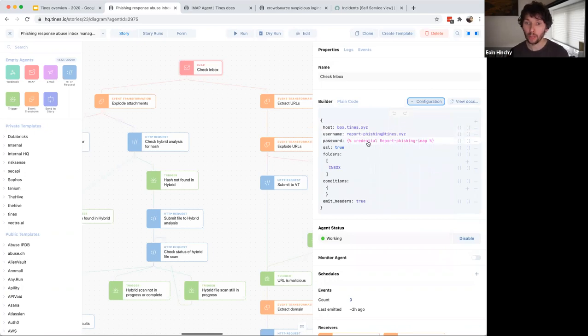We're going to use the username report phishing at tines.xyz. And we're going to store the password securely in our internal credential manager. So we will securely store your credentials in that they're fully encrypted on the back end, different encryption keys for every single customer, et cetera. But if you're an organization that centrally manages your credentials in something like HashiCorp Vault or CyberArk or Secrets Manager, Tines can automate interaction with that as well so that we can get a fresh credential as needed.